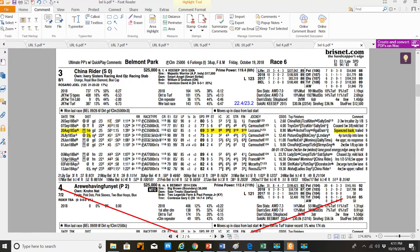I mean, subtract a second, not add a second, if I'm going from dirt to turf because of the faster surface. So that would actually be a 23 instead of a 24. And then when I adjust it, he actually gained a length. So that's where I came up with the 22 and 4.